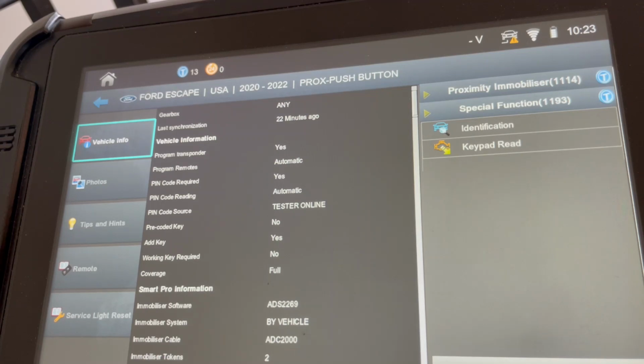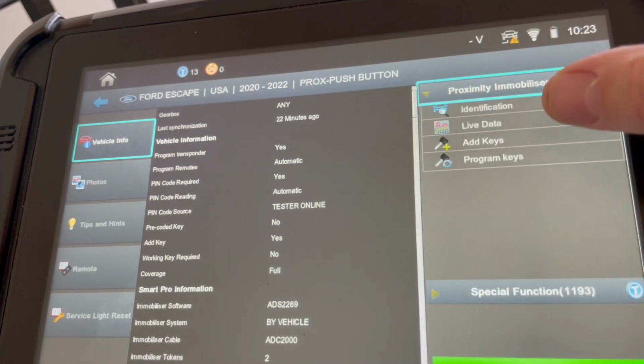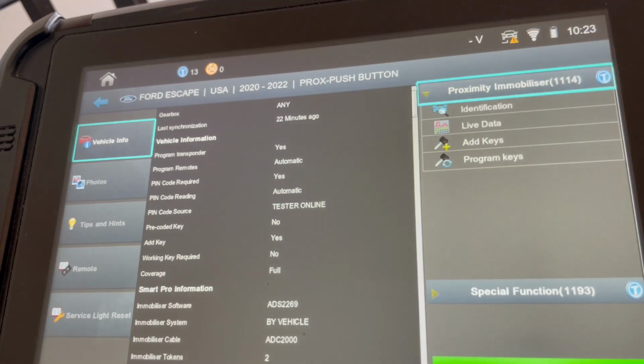So what we want to do is look up at the top right-hand corner where it says prox immobilizer, and we're going to select that. And we have an option here called live data. That's going to give us our key count. So you always want to look at that information.